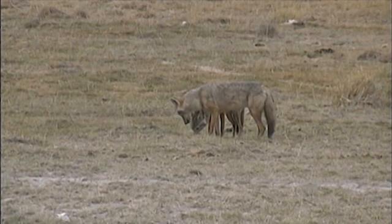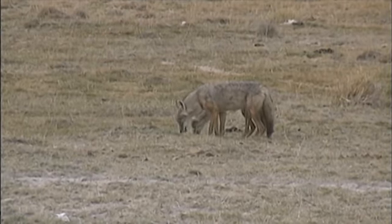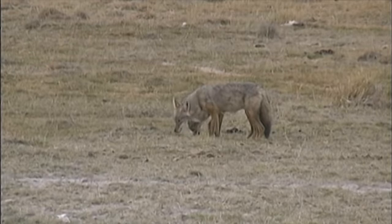This is the common jackal. They usually mate for life, and these don't have the dark splotch on their back.